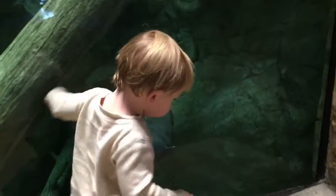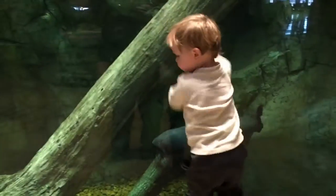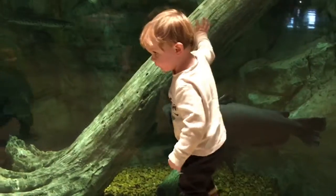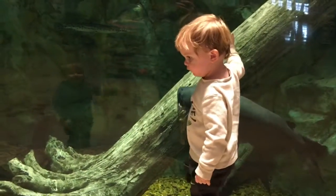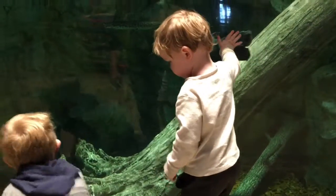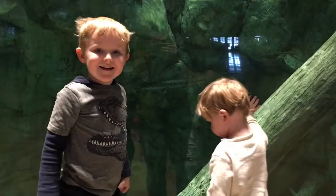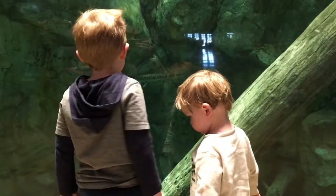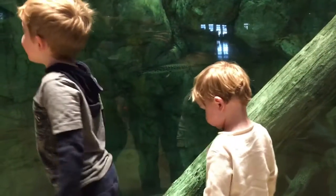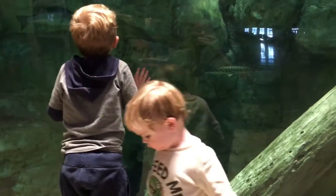And of course, we have to check out the old fish tank every time we go to BPS. There's Gabe up there on the ledge. You see Liam in the reflection. There's Liam. I just feel bad for the people that have to constantly clean the glass because all the little kids are always touching it. You see some fish in the background. A lot of them are swimming deeper.